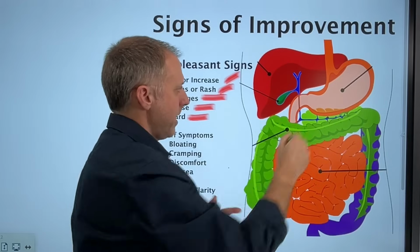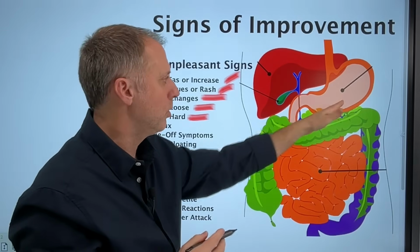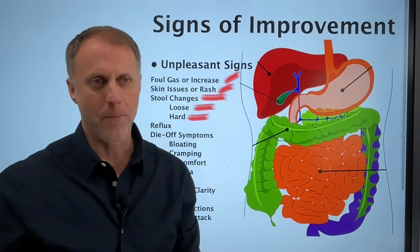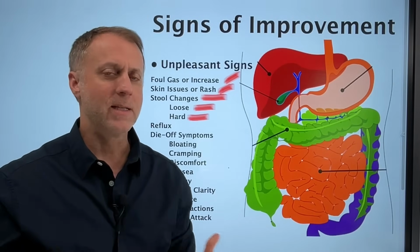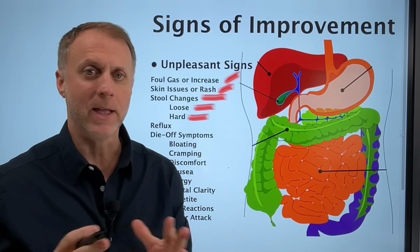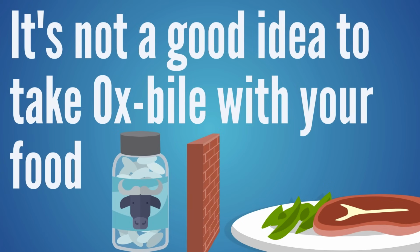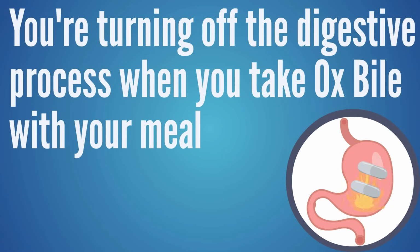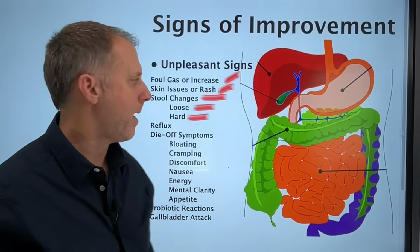So in either of those scenarios, you kind of just want to put more effort in fixing the other side. If stool is too loose, you want to be more aggressive about improving bile flow. Maybe if your bile is really stubborn and you can't get it moving, you might even need to supplement with some ox bile in between your meals. We don't like to see people take ox bile with their meal like most people do. We view that as a big mistake, because you're turning off the ability for the stomach to acidify the food correctly. You're neutralizing the acids while they're still in the stomach. That's not how the body works.